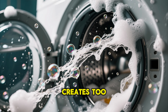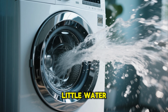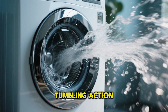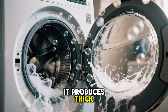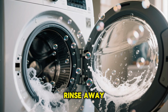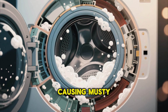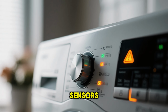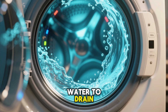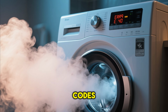Regular detergent creates too many suds. Front load and top load HE washers use very little water. They rely on a tumbling action, not a full tub of water. When you use regular detergent, it produces thick, foamy suds that don't rinse away. Instead, they get trapped in the drum, gasket, and hoses, feeding mold and causing musty smells. Worse, excess suds trick the machine's sensors. It thinks there's still water to drain, so it keeps running, overheating the pump, and eventually triggering error codes.